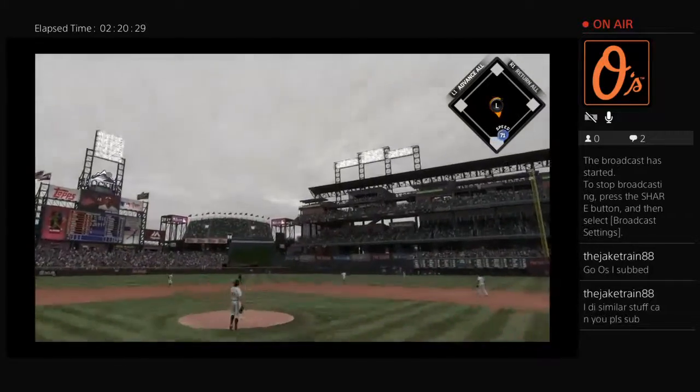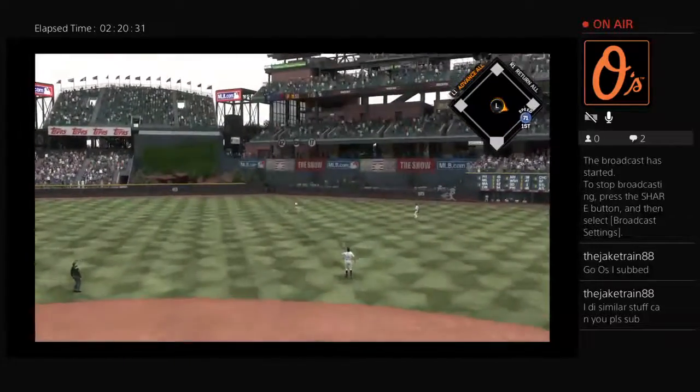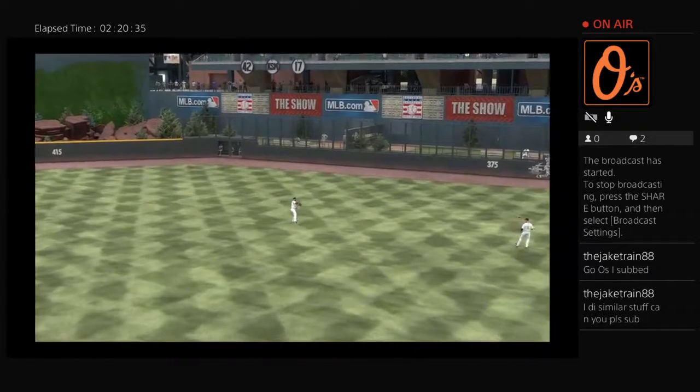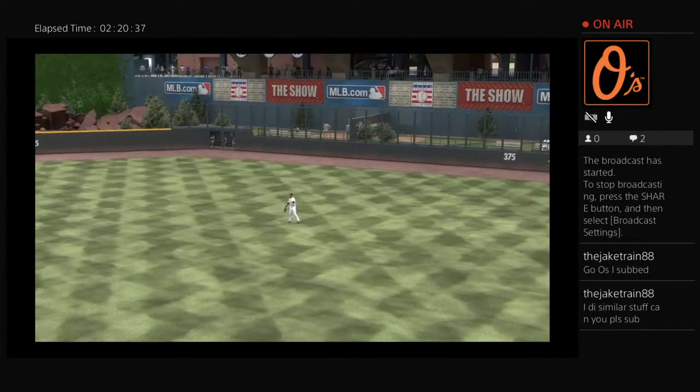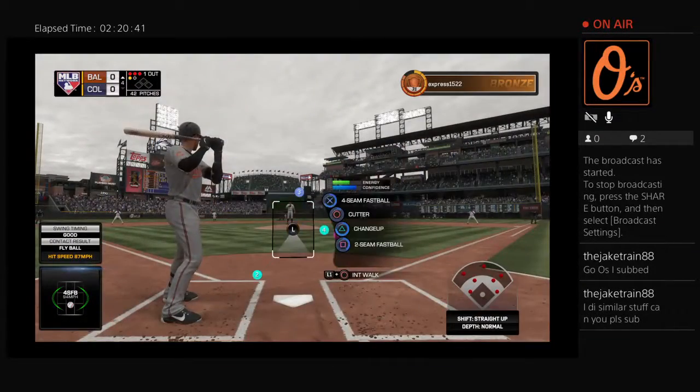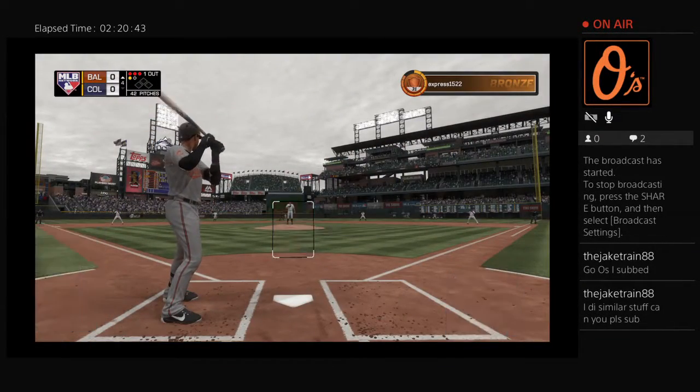Lofted in the air out toward right center. Blackmon is under it. Looks it into his glove, and there's 1 gone. The third baseman, number 13. Ready for another chance. Manny Machado. He's 0 for 1 thus far.